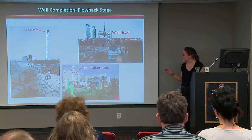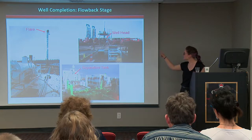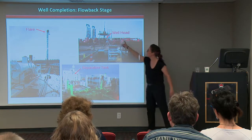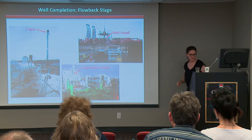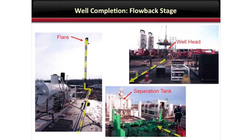So a little bit more now about the actual flowback process. You can see the wellhead that was in the previous picture and then the pump trucks in the background. You can actually even see the tanks there as well. So the fluids are brought back from there, and following the yellow arrow here, the fluids are sent into the separation tank, and then the gas phase, again following the yellow arrow, is sent to the flare.